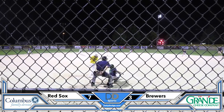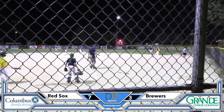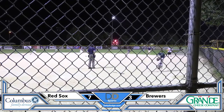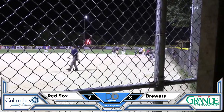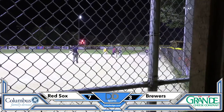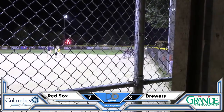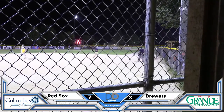Here comes the pitch. Drive right down the line. And thought it was going to be thrown to first in time. And it is for out number 3, and the Red Sox win it 7-3. Another really close call at first base, but the ump say he doesn't quite get there in time. And the Red Sox are your AA Little League champions.